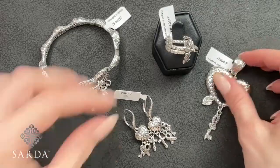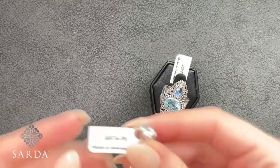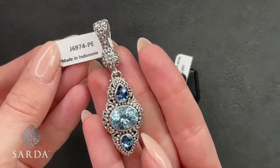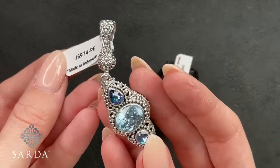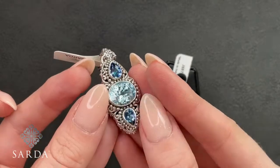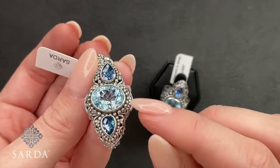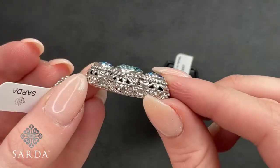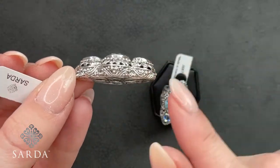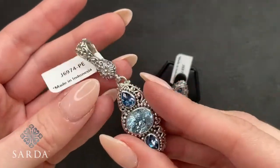So now we have a sky blue topaz with sheer luck. And we have a pendant and a ring. J6973 is the ring. J6974 is the matching pendant. We'll start with that pendant. You can see that kind of crackled cut on this. And then the pear shaped with the faceted top. And then look at all of this silver work. Each one of these beads has to be placed individually. Look at that side view. Tree of life details. This does have some dimension here.